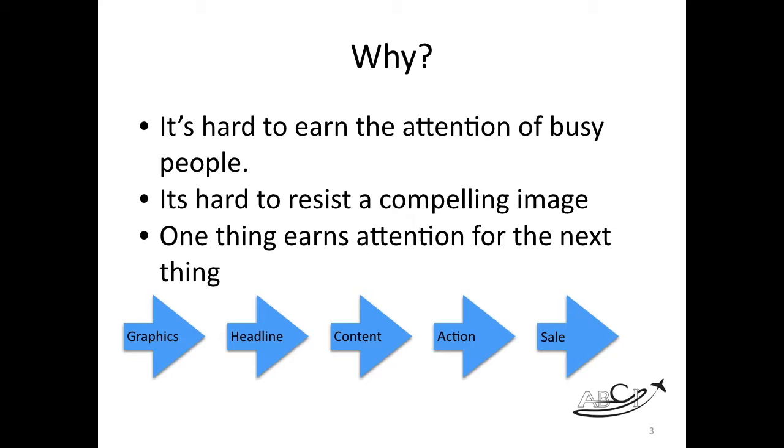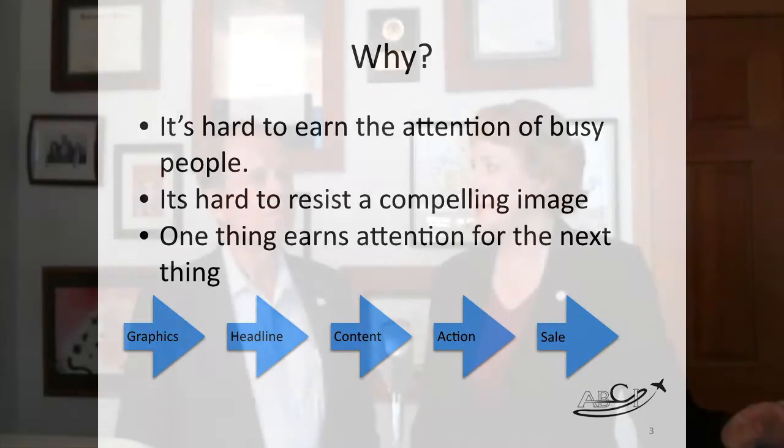Well, yeah. Okay. So obviously you're going to lose some people at every stage along the way, but the tighter your connections are from the graphic to the headline, headline to the content, content to the action, action to the sale, the more likely you are to make a sale, right? Mm-hmm. And it starts with the graphic. The graphic is the very first thing. It's the very first step in that equation.